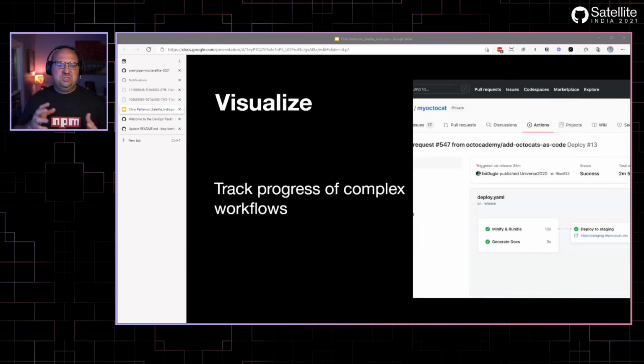So the first one was just the simple: I want to be able to visualize and see what's going on in my workflows. This is a feature we did ship at Universe, so we've enhanced it quite a bit since then to improve the performance and add a few more tweaks to make it better. But it's great to be able to see how your workflow is progressing, particularly if you have a complex deployment pipeline or a large matrix, to help understand what's left and what's going on. It's just a great addition to the overall experience.